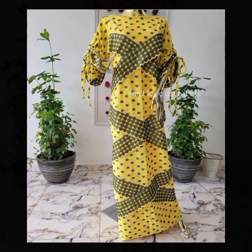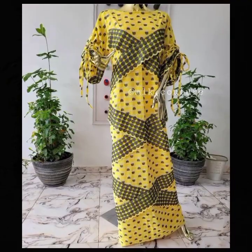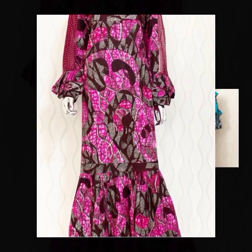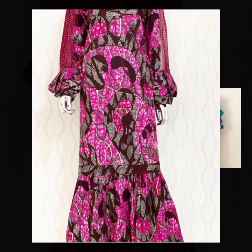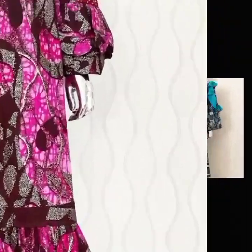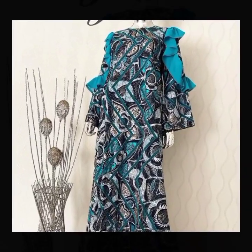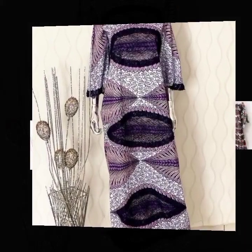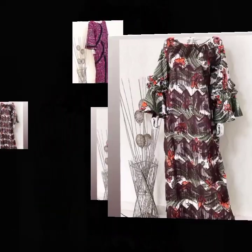This particular design is made with Ankara fabric. It's an amazing design. It's beautiful. It's from top-notch creative designers. These are all long gown dresses. These are all long gown styles. These are lovely, beautiful kaftan boubou styles that you can rock in this year 2021.